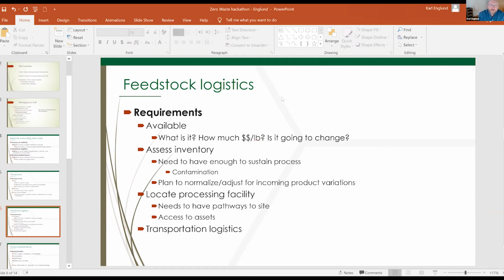You also need to know how much inventory is actually out there to sustain your process, how much of that inventory is contaminated, what contaminants are there, and how can that be overcome. And you really need to normalize and adjust for incoming product variations. What that means is, as you widen out and scale up and get more and more product coming in, and you designed it on a very specific product line, you have to be able to normalize. How does your process adjust for these different variations coming down the pipe?